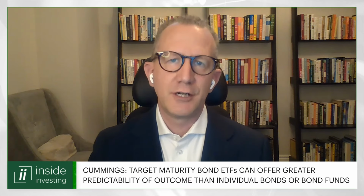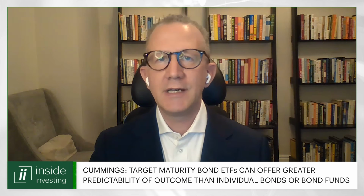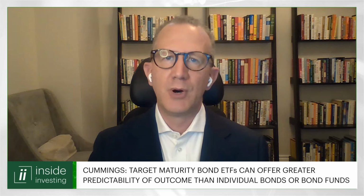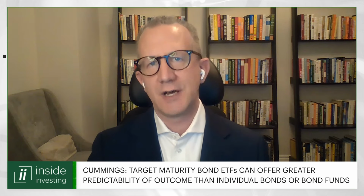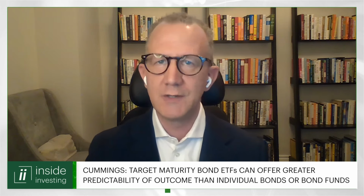Okay, rolling on with that. So what needs specifically do you think that these target maturity bond ETFs serve for investors that the traditional bond fund might not? I think one of the advantages to target maturity bond ETFs is predictability. When you buy a bond or a GIC, you have a sense of what it is that's going to happen. And yet when you buy a traditional bond ETF, for example, or bond fund, whether it's passive or active, there's always turnover inside of the portfolio. Bonds inside of the ETF are always maturing, they're being replaced with new bonds and so on.